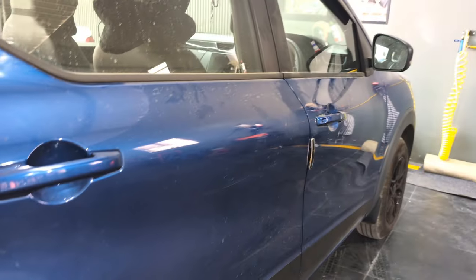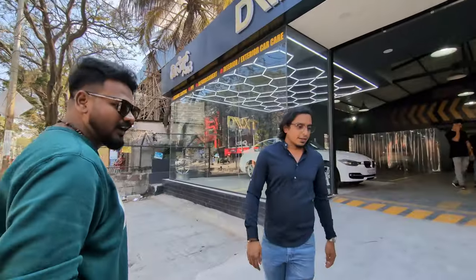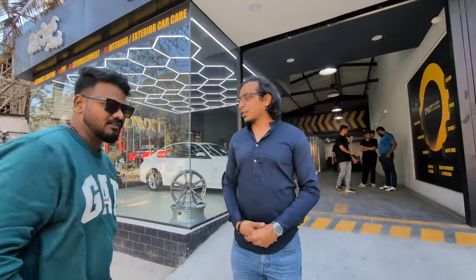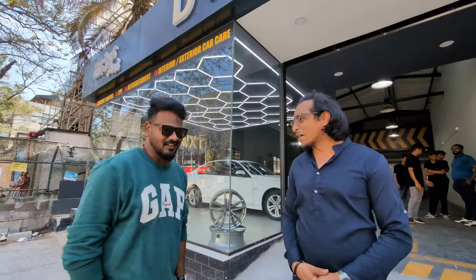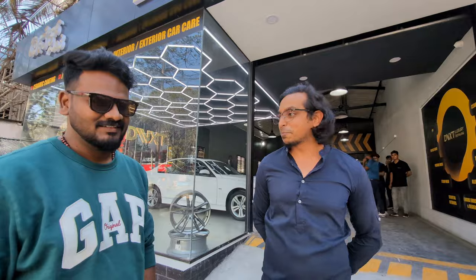That's up to you. Just make sure the vehicle looks good. When we're done with it, you'll feel like it's a brand new car. Yeah, that is the motto I have. It should be like that. We'll proceed with that.